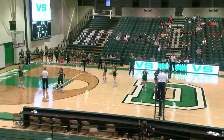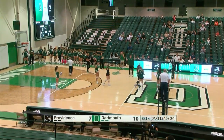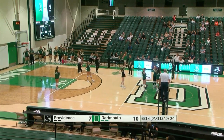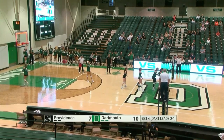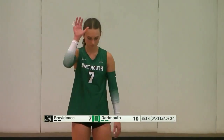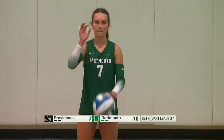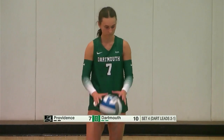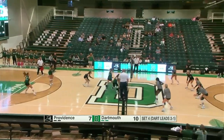Again, advantage, forcing the first timeout for Providence as the Friars break their huddle and come back out onto the court. Well, Dartmouth has been locked in offensively here in the fourth set. 7 kills on 15 swings. They have not made an error, hitting over .450. That's actually Providence who's been locked in, but Dartmouth just the same, 7 kills, no errors. So both teams letting it fly here in the fourth set.